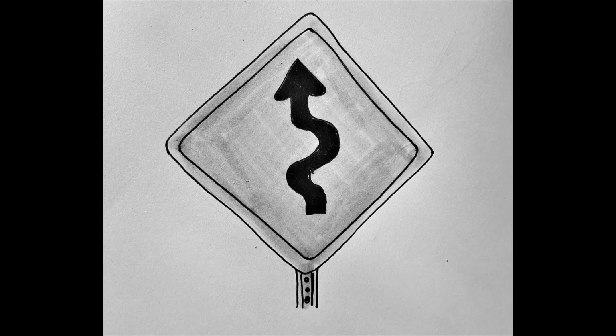Prompt 29 was curve or curves, and for that I decided to draw the street sign that, at least in the United States, symbolizes a road that has a lot of curves in it.